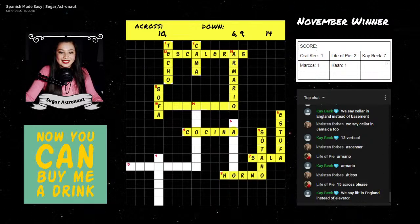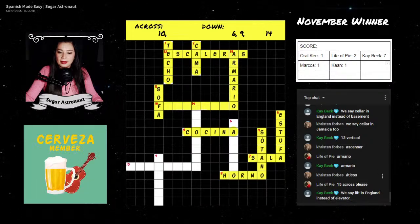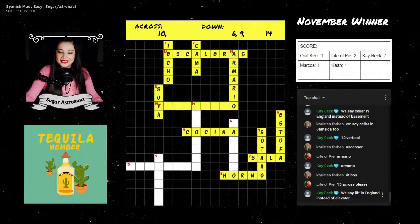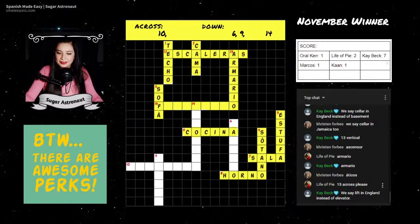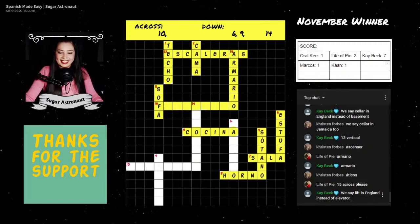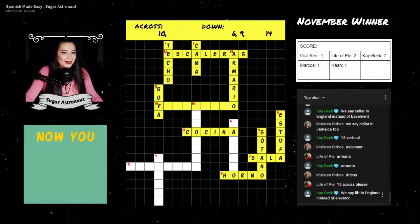Kay says we say lift in England instead of elevator. Huh. Wow, that's another thing that I didn't know. Lift, elevator. Thank you for sharing, Kay. That's very, very interesting.